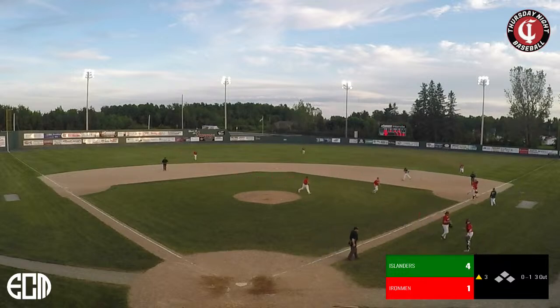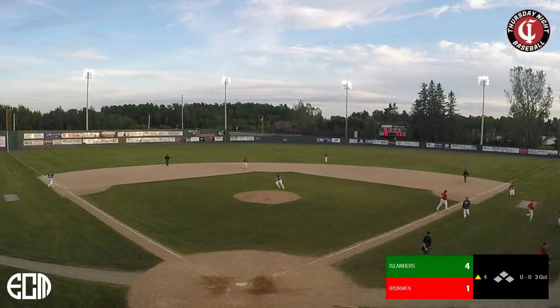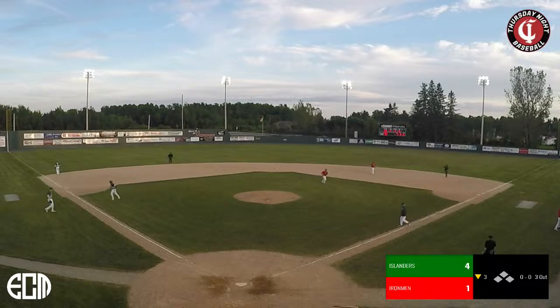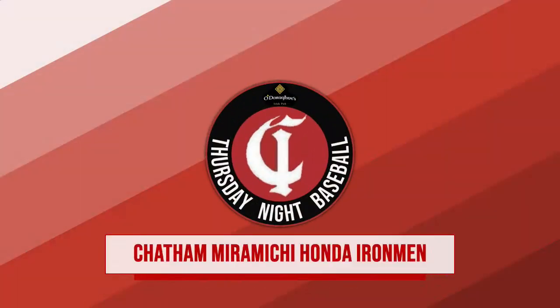A couple of ground outs and a fly out, and the Ironmen will be back with the top of the order up in the bottom of the third inning. After 2.5, it is the Islanders 4, the Ironmen 1. On a beautiful Thursday night edition of O'Donoghue's Irish Pub, Ironman Baseball.